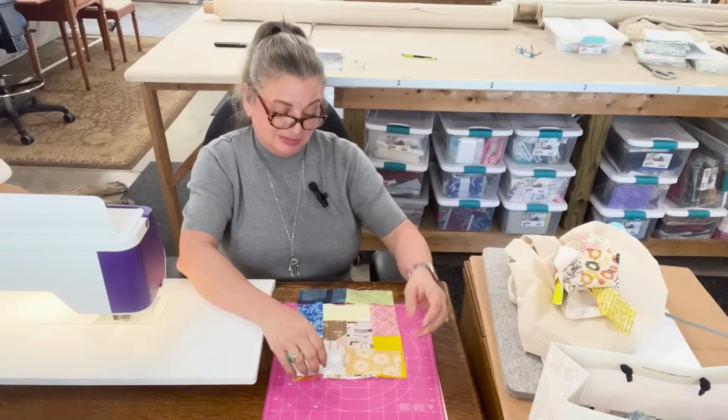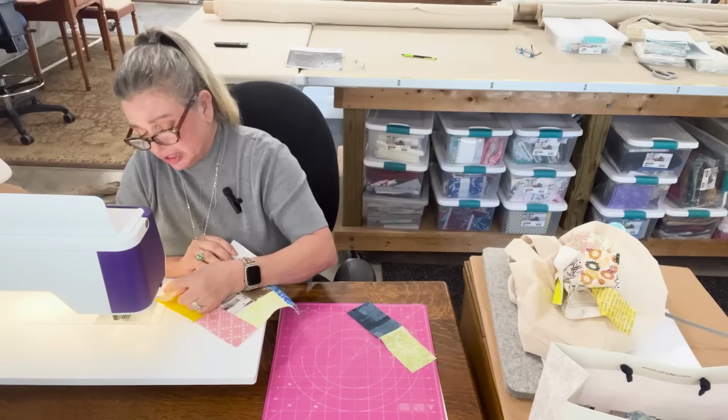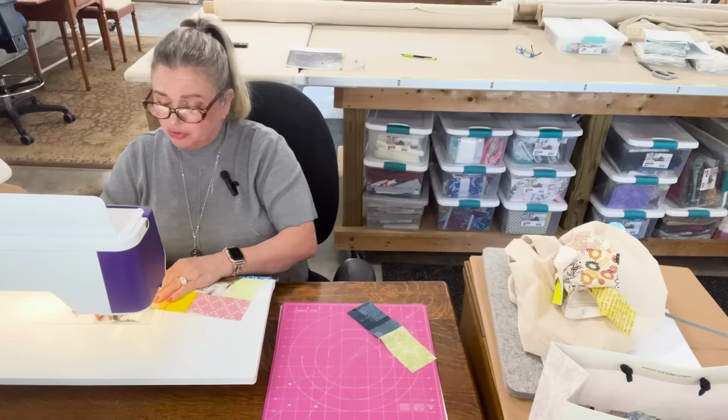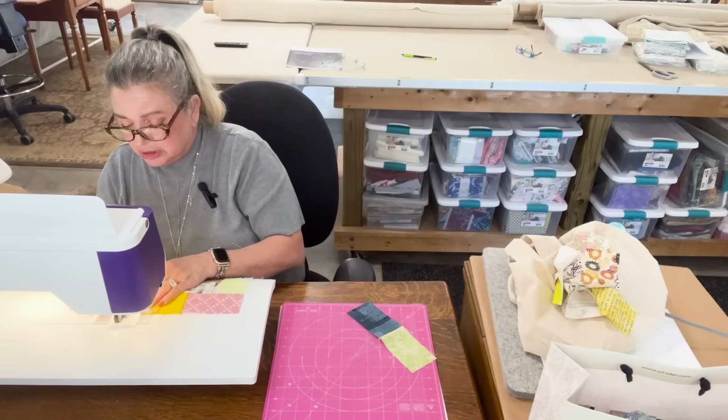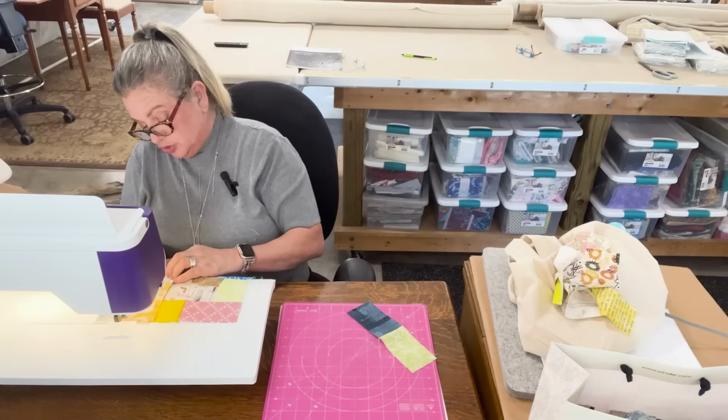And some of these lean more towards mediums, and it's a scrappy quilt. It doesn't matter. It is what it is. These are the fabrics I had. I wanted to use them. It's a good use of your scrap fabrics. So there.